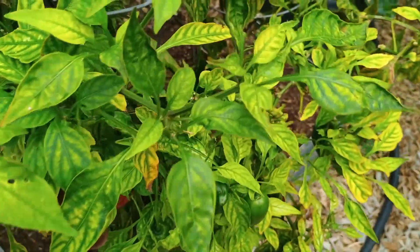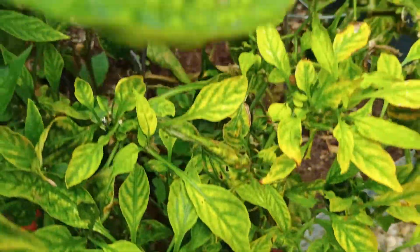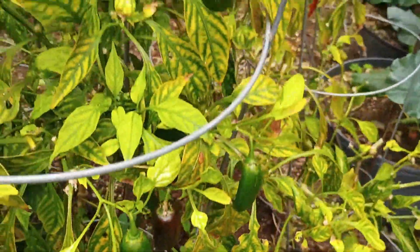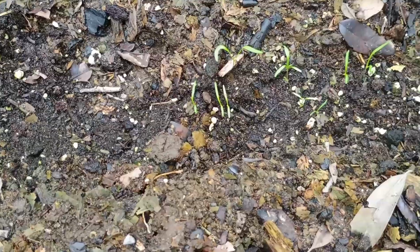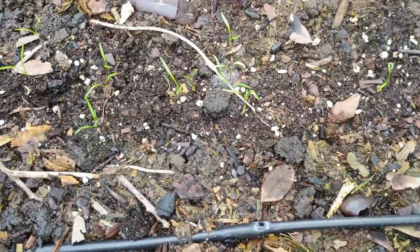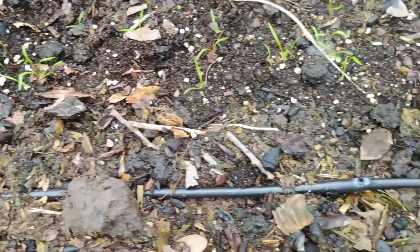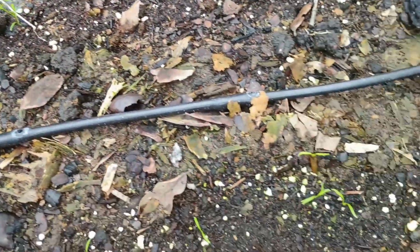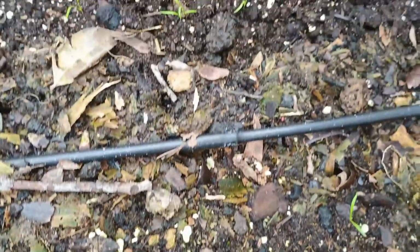Very colorful and festive looking bread, and I love it. Carrots are up. They're not very far along this year, but they're growing, and we're going to get some carrots this year as well.